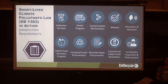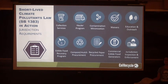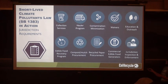Waivers: there are some businesses that don't generate a lot of organic material, so if you think of an auto body shop, they're not going to have anything to compost, so they get waivers from this law, and it is the responsibility of the jurisdictions, well, really it's me, to issue these waivers. And then the education and outreach to make sure everybody understands the requirements.